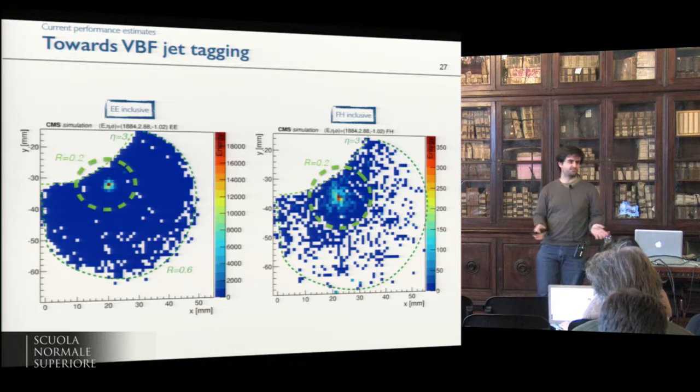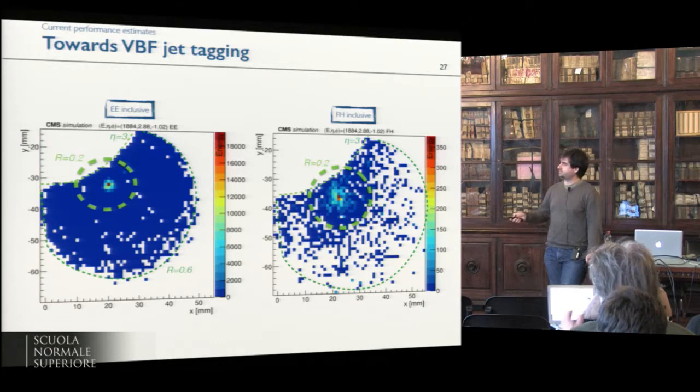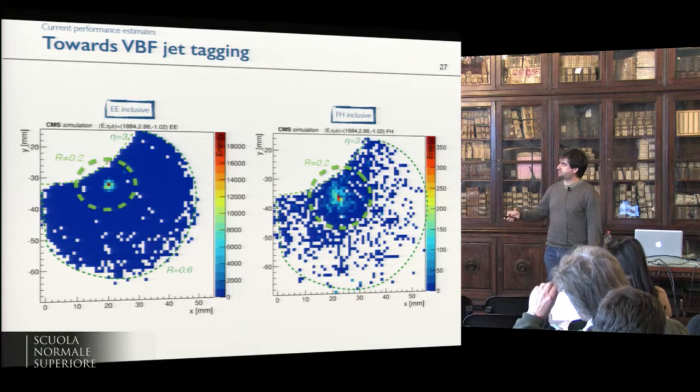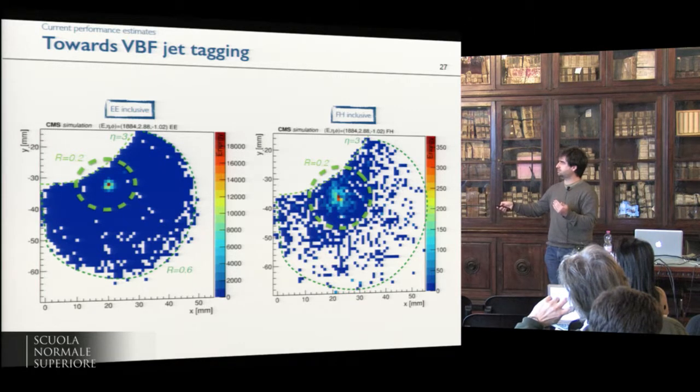So allow me to guide you through an event, and illustrate the potential of this device. These plots here are showing a simulated VBF jet. It has a very high energy, close to 2 TeV, and it's falling at an eta of 3. This is a cone of 0.5. Most of the blue are deposits from pileup, and 0.2 I'm highlighting here because this is the core of the jet. This is what you see if you sum up all the ECAL. This is what you see if you sum up all the front HCAL.